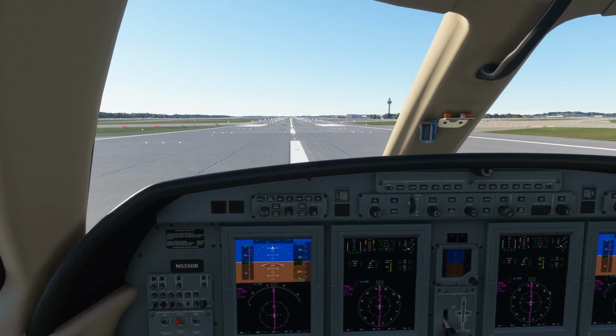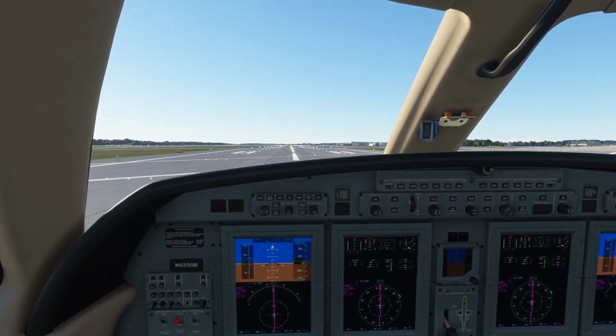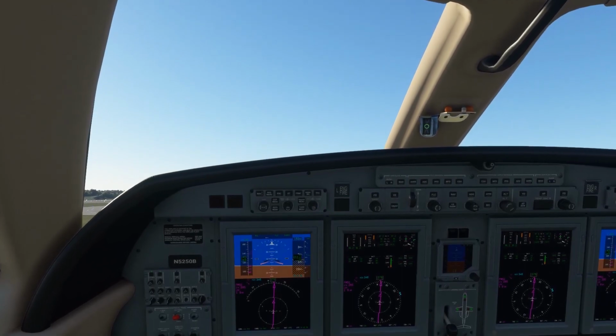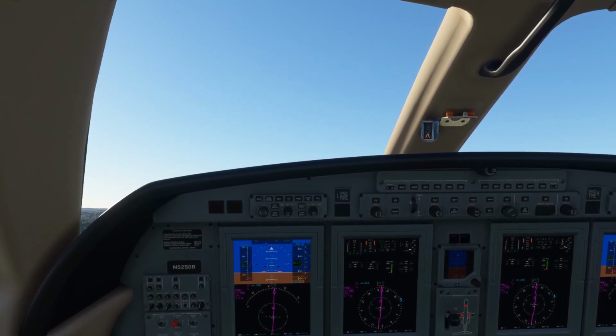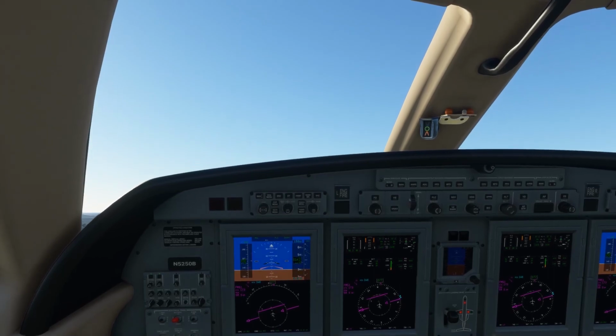All right, coming up on V1 and VR. There we go, and V2, we're up. There you go. Well, she wants to climb. There we go. All right. Gear up. Positive rate, climb. Flaps up. And we're climbing through 1,400 feet.